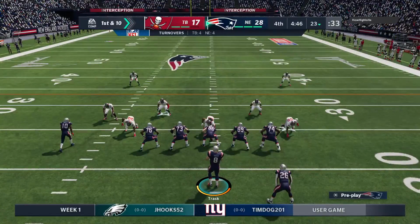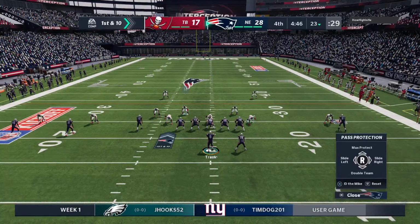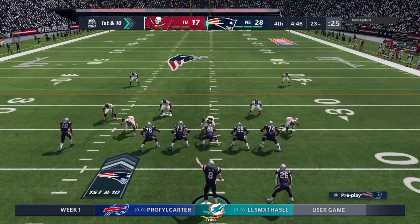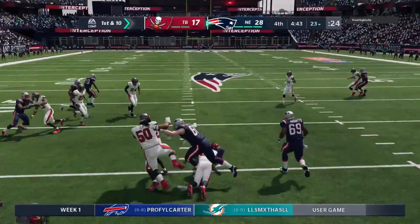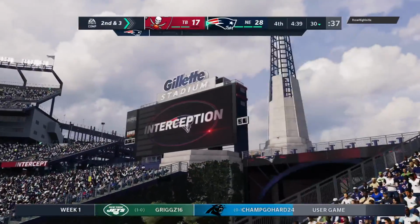The Pats at the line, ready to go. They have to like the position that they are in. 4th quarter, 2-score lead, and now the ball back after the INT. This drive starts out on the ground with Michel, and this will go as a gain of 7 as he gets it to the 30-yard line.